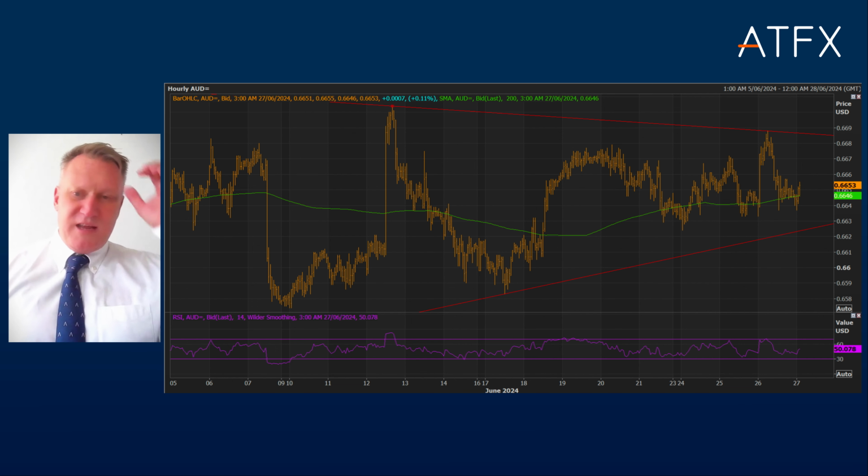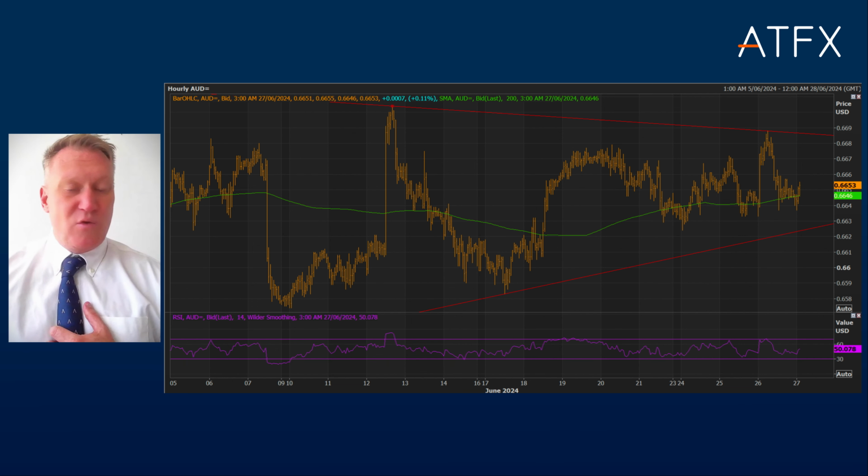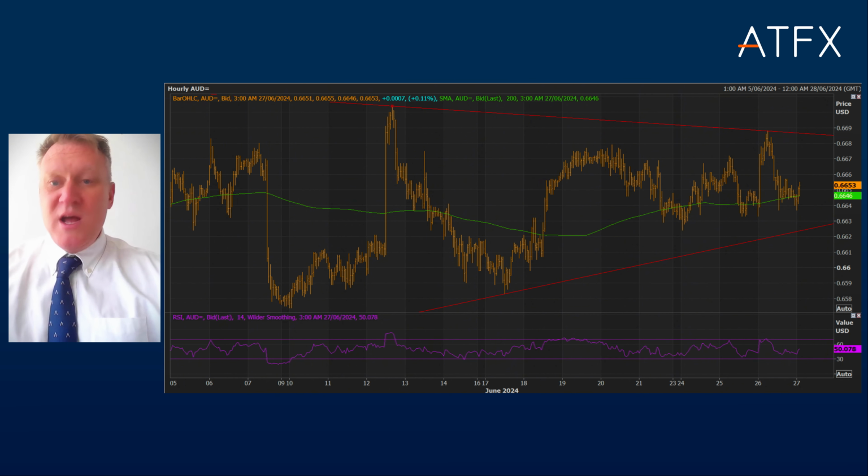I'm going to leave the big one till last because that's the most important. Aussie: what we got from Australian data yesterday was key. We were sitting around 0.6640, and Aussie has been trading range bound for the last few sessions as well. CPI data came in much better than expected, at 4% against an expected 3.8. It popped up dead on this trend line. You see where it topped out there.